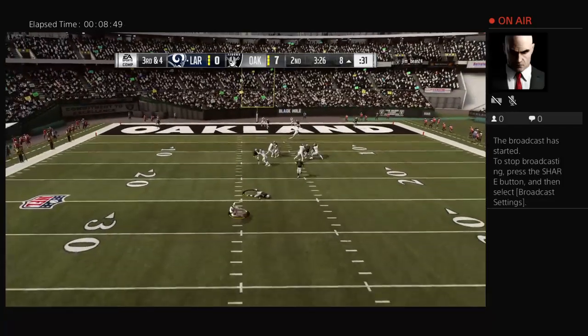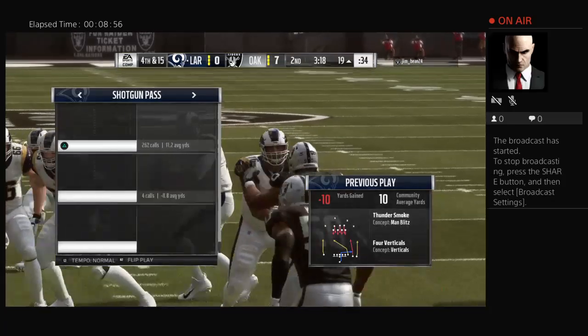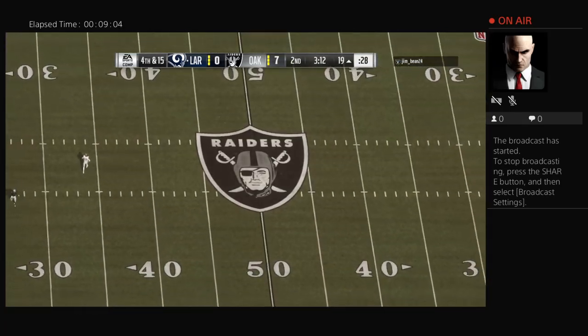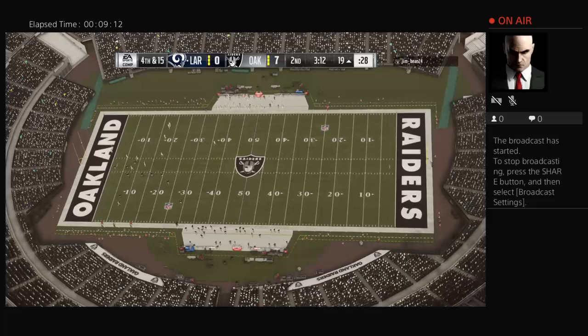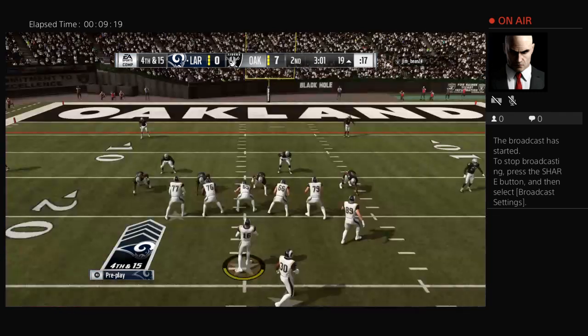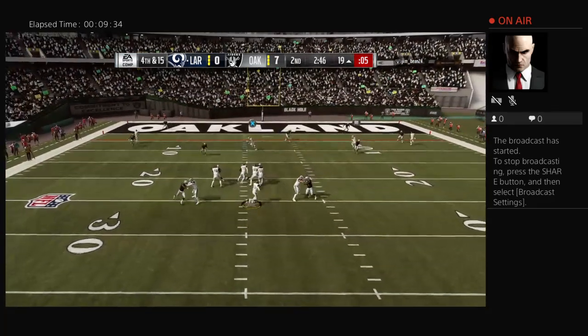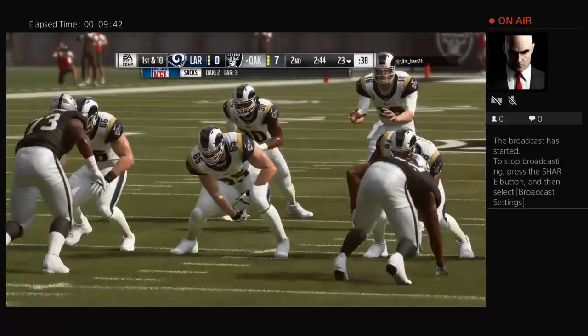Goff now to throw. Steps away. And a big loss here as he's taken down. Tahir Whitehead in there to drop him for a loss of 10. And it'll be 4th and long. Here we go on 4th. Goff. And he's going to go down again. Frosty Rucker able to drop him for a loss of 4.